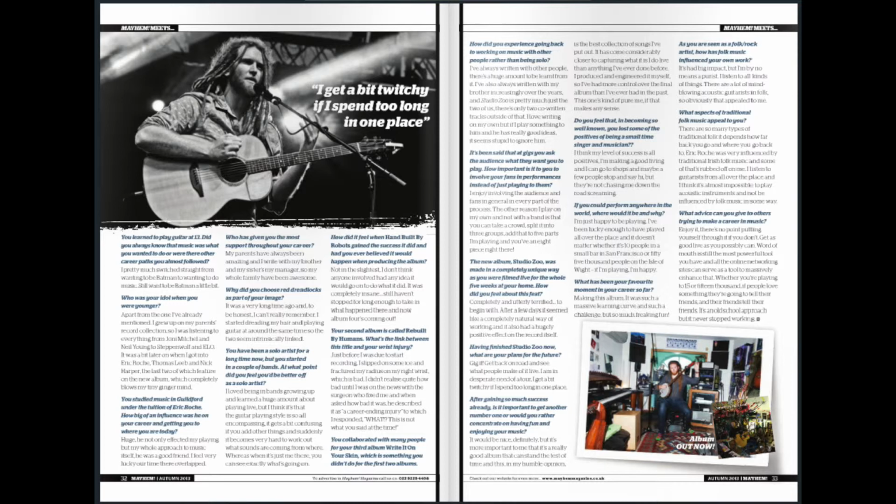Here is another double-page spread from Mayhem. This double-page spread has an insert image, which is a convention which I have used in my double-page spread.